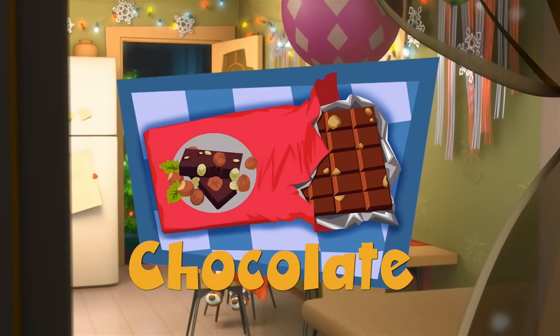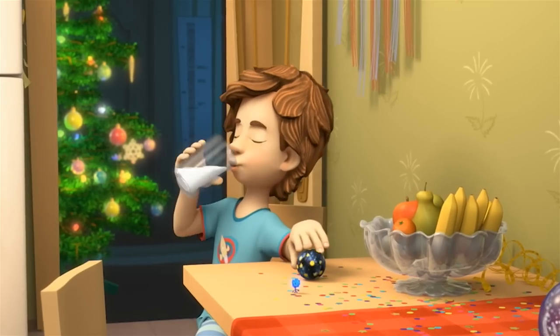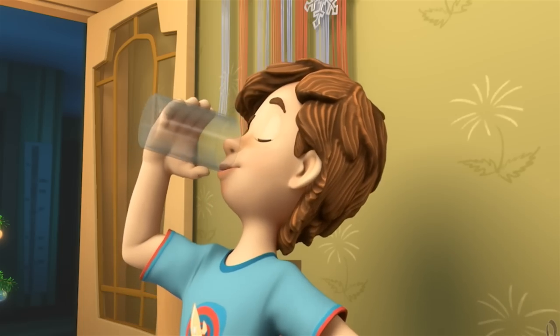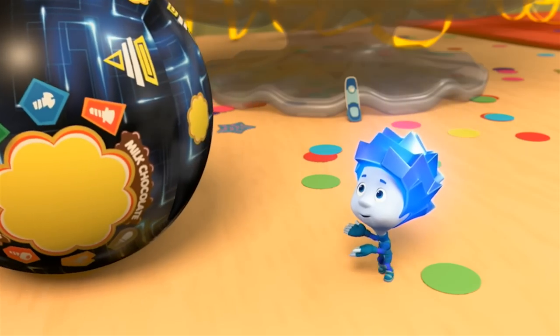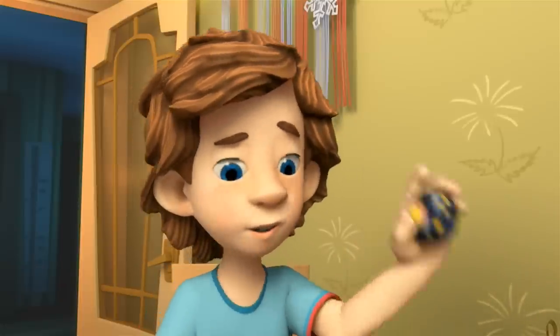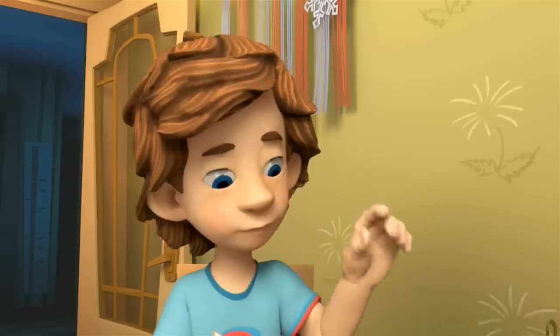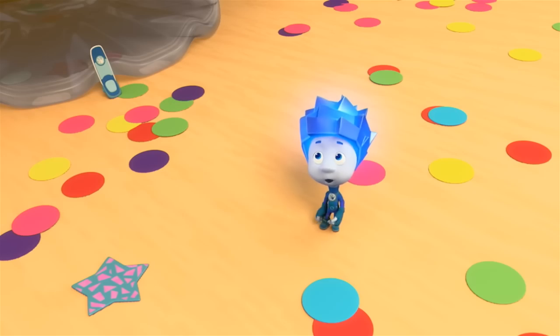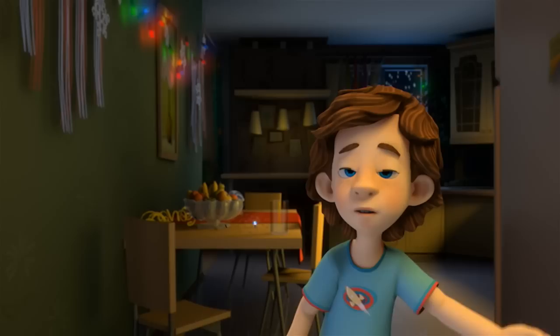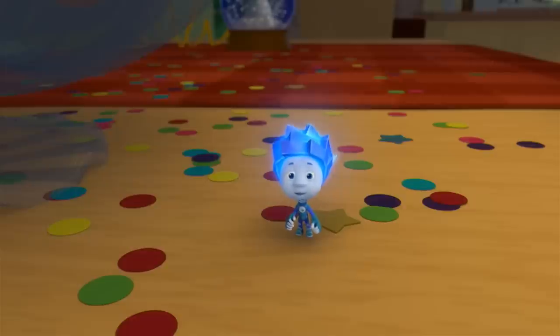Chocolate. Tom Thomas! Unwrap it already! In the morning, Nolik. I really want to see the toy that's inside. Be patient, Nolik. That's all. I'm going to bed. Please don't touch it, okay? And you won't open it without me, right? That's a deal. Good night, Nolik. Uh-huh.